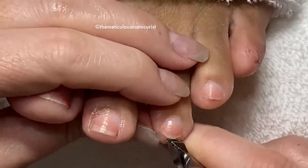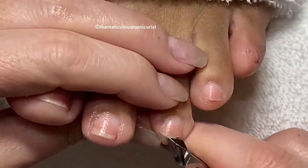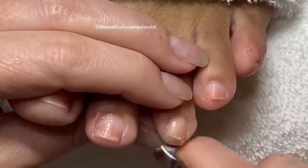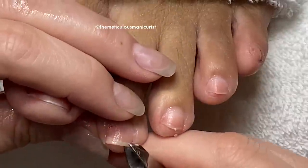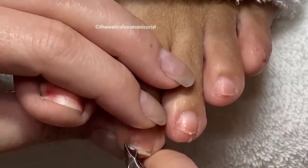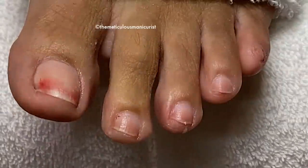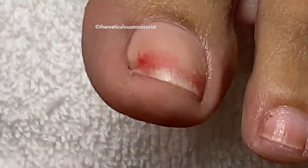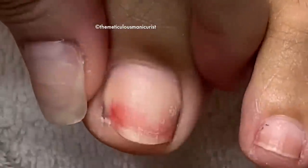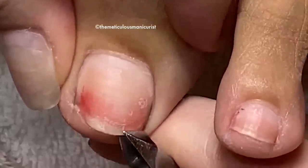I couldn't tell if the other toe was starting to look like that one, and I was like, oh no, I don't want that to happen to the other one. Do you think that by going to the salons that I have been going to, that's been okay, or do you think it could have been done better? I mean, I don't know. I can't really tell, because you said it has been a while. Yeah, it's been a few years.